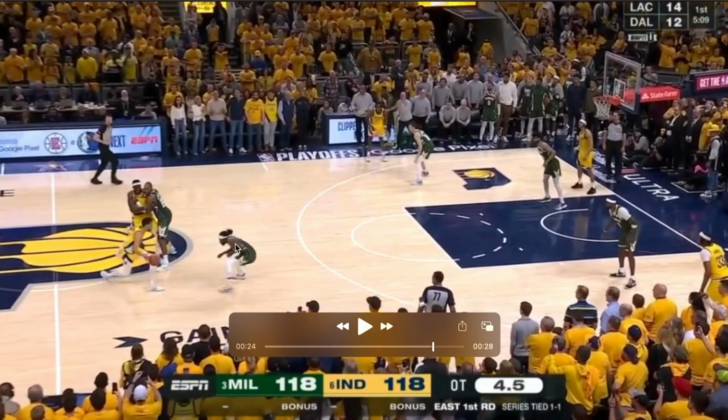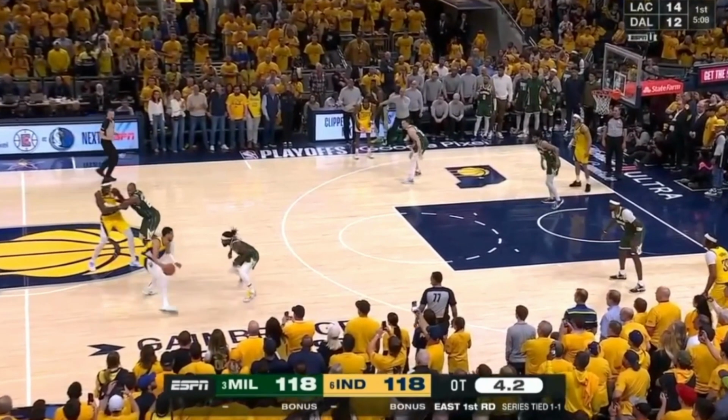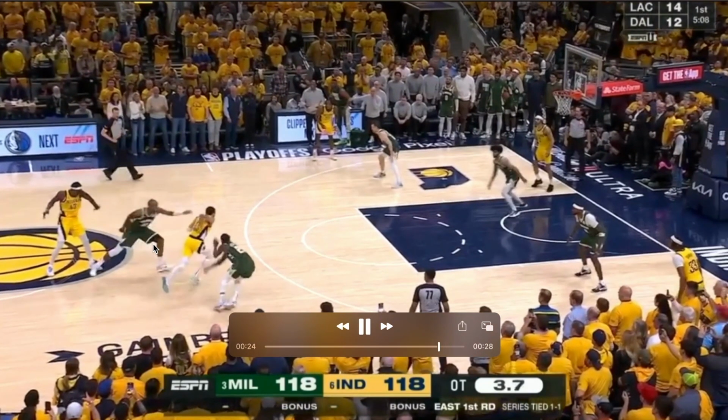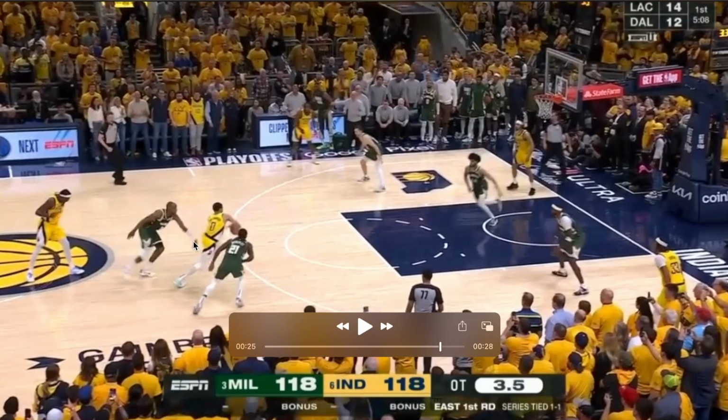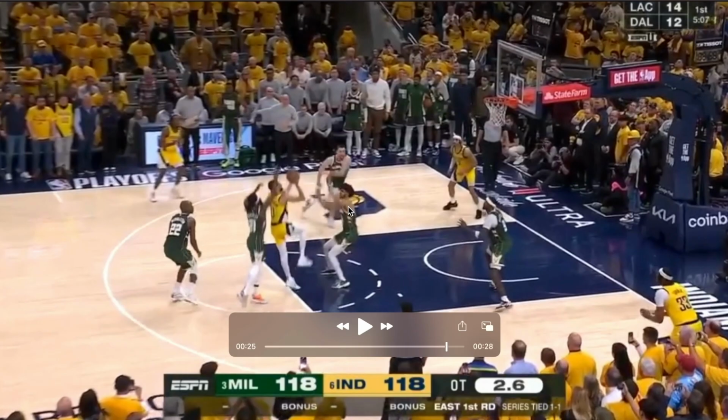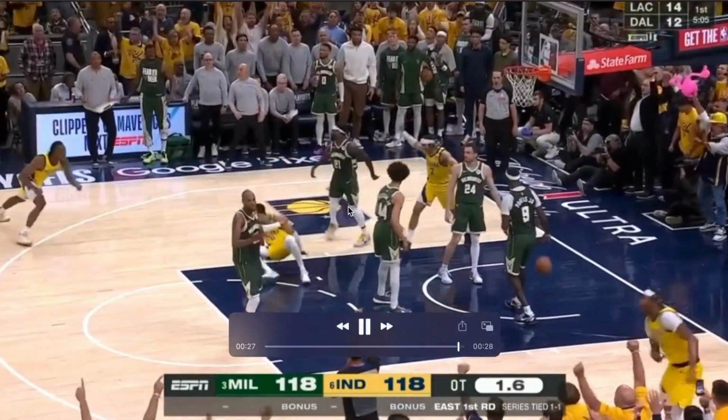Now Pat Bev does a good job of attempting to take away that reject, but there's space here because Middleton is squeezed into Siakam. That allows Halliburton to then split through early of this ball screen, get through that gap, swipe right there. Now he can get to the free throw line versus the low defender and shoot a runner over top to win the game.